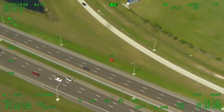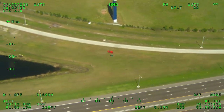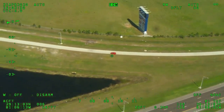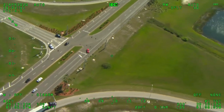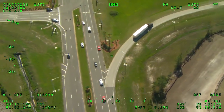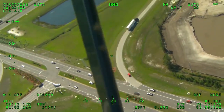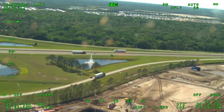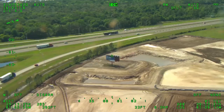Okay, he's slowing up. He's in the grass. Looks like he's exiting on LPGA. And he's going to be west, standby. No, he's eastbound in the westbound lane, LPGA. Okay, he's back on I-95 northbound. He's entering I-95 northbound from LPGA.